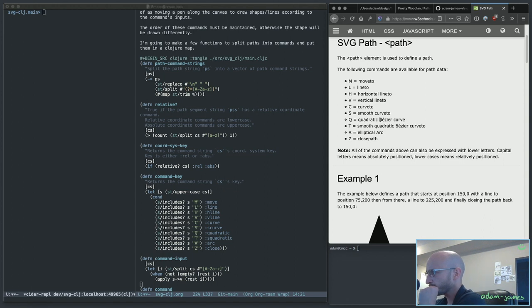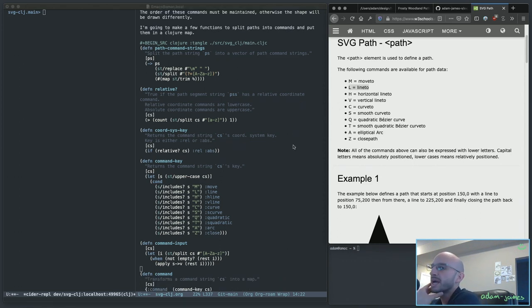So, even absolute or relative, it's also the case that a command like L, which is a line 2, only has an X and a Y input, but you need 2 points to draw a line. So where does the line 2 command get the other point? Well, it is implicit that the starting position is the final position of the previous command. So in order for me to make segments of a path that are valid on their own, I need the sequence of commands, and for every command, I need to take the current one and the previous one and use the data from both to make the segment of a path.